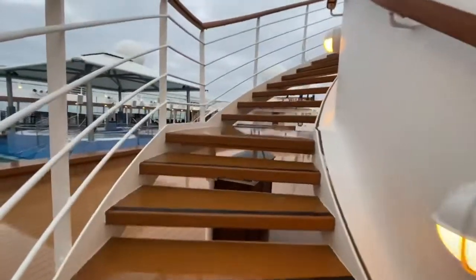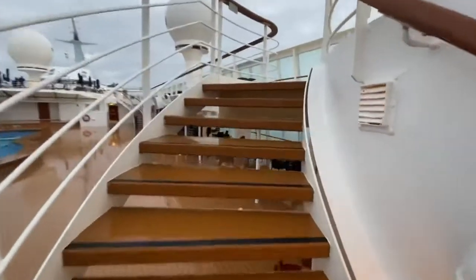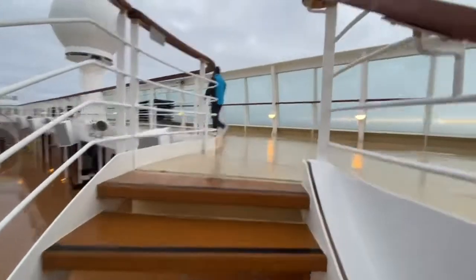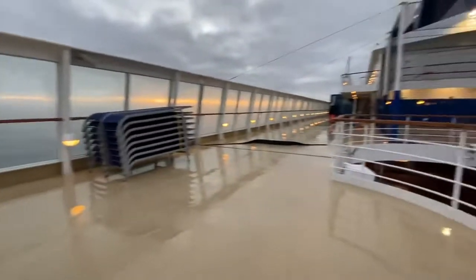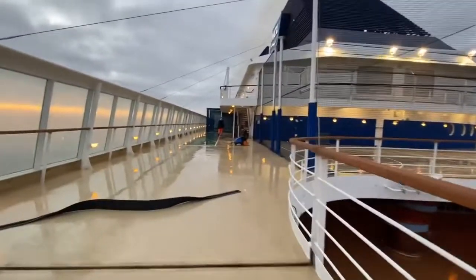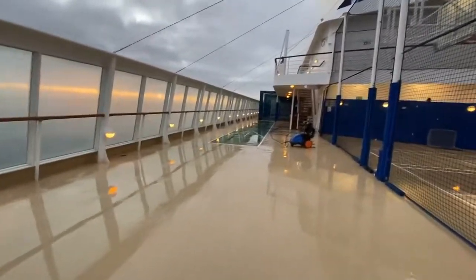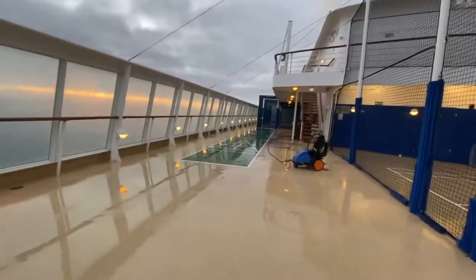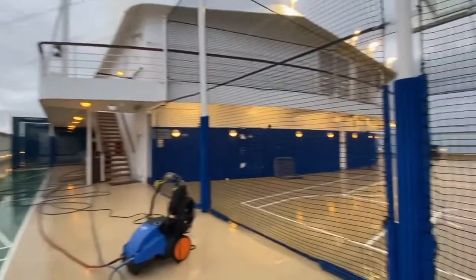So next we're going to check out the outdoor areas of deck 13. I'm walking up a staircase near the main pool area on deck 11 up to deck 13. During the day, all of these loungers will be set up, so you have a nice view of the pool area from up here. This is also where you'll find the sport court. You can play shuffleboard in this area, and then behind the shuffleboard there are also a couple of small golf areas.